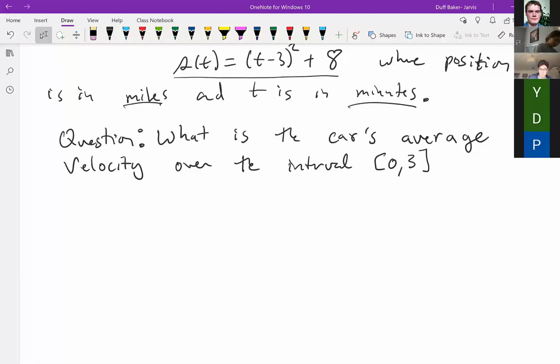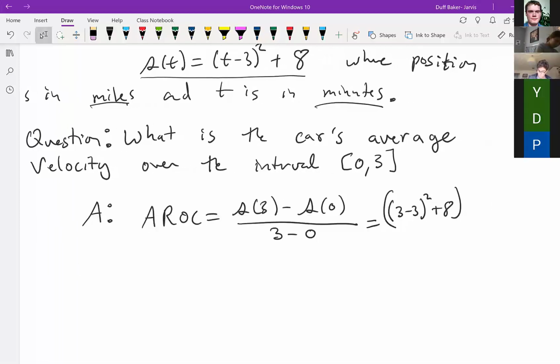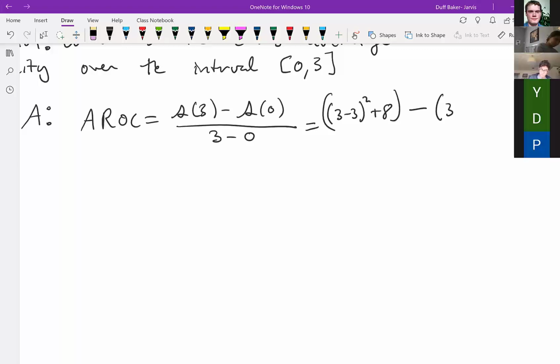So we could do this two ways, just like we said before. The answer is that the average rate of change is just given by s at the endpoint 3 minus the position at the beginning, divided by how long elapsed. Okay, but we have to now plug these into our function, right? So if I plug 3 into s, I would get that thing. If I plug 0 in for t, we get 0 minus 3 squared plus 8, all over just 3.